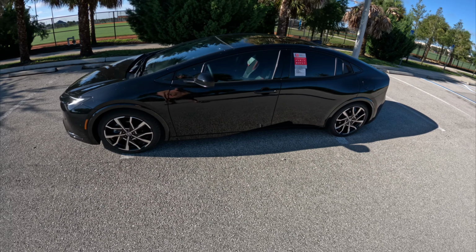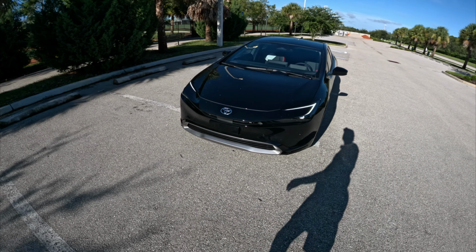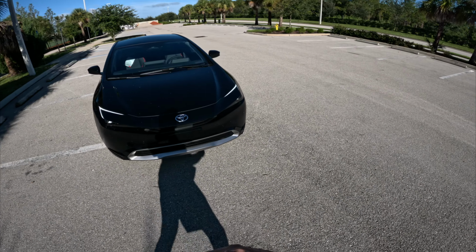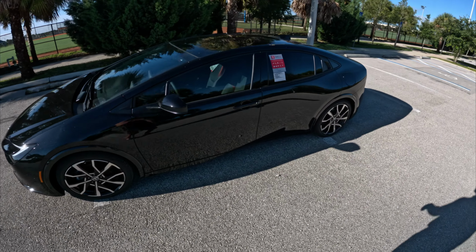In today's quickie, we have the 2025 Toyota Prius Plug-in Hybrid, formerly known as the Prime. This is the mid-grade, the XSE. Below it is the SE, and above it is the XSE Premium.